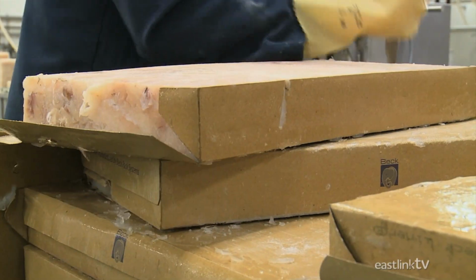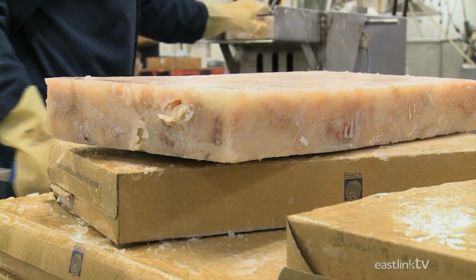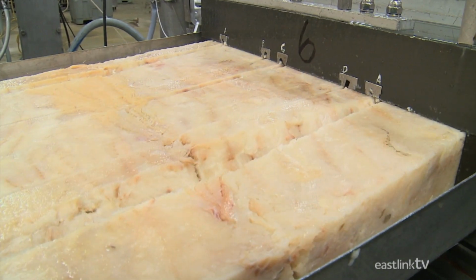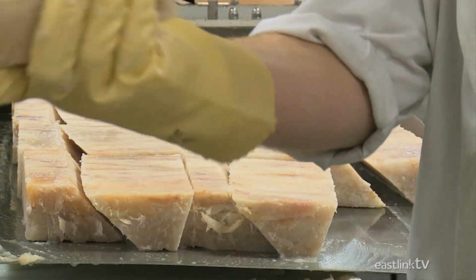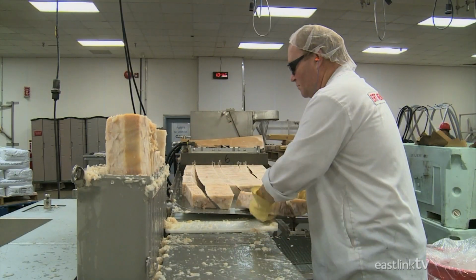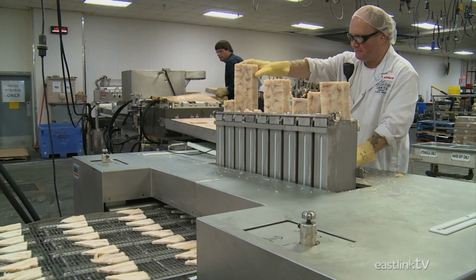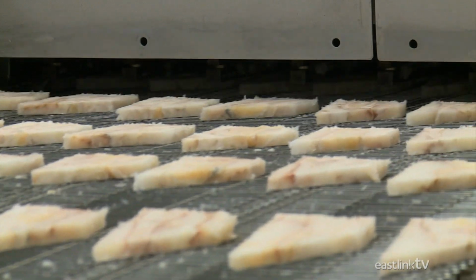Here, each block is unboxed and placed in the proportioner. The proportioner pushes each block of haddock into a series of blades that cut it into more manageable pieces. A worker feeds these pieces through another series of blades that slice the blocks into individual portions. Each portion is equal in thickness and weight.